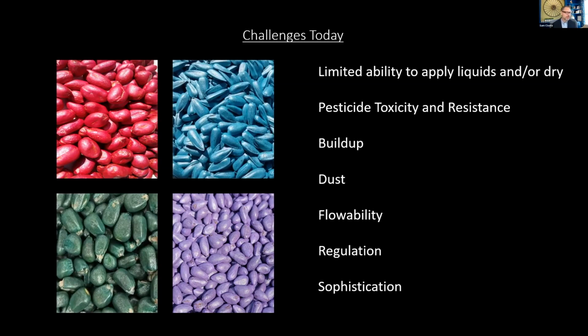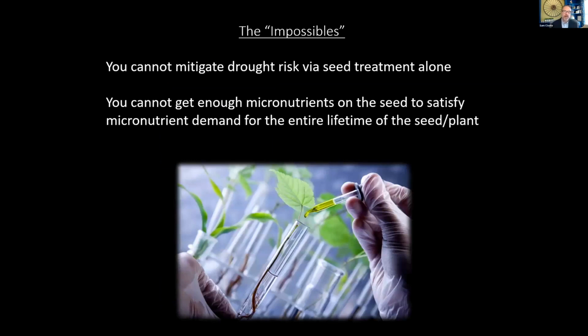Other challenges of seed treatment relate to pesticide toxicity. Pesticides are great at killing target pests, but unfortunately, as we all know, they also have a phytotoxic effect on the seed. And then over time, resistance can be developed to the very pesticides that once protected the seeds. Build up on equipment is especially a big challenge. Dustiness makes a lot of headlines whenever something is dusty and creating unwanted environmental impact. Then there are flowability of seed, regulation, and again, the sheer sophistication of bringing a seed applied chemistry package together. It is a challenge.